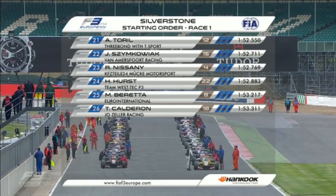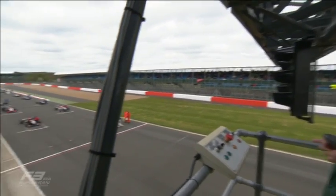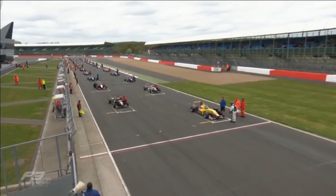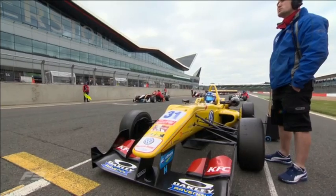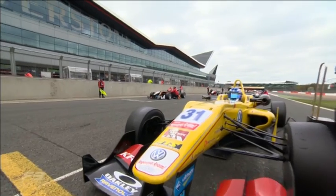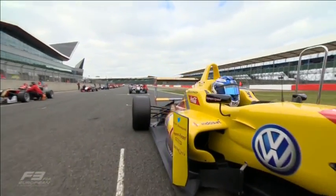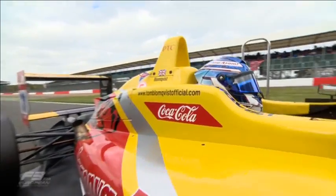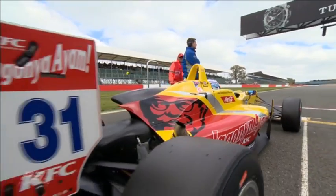Late change for the driver there at the back, Tatiana Calderon, the only female in the championship who was due to be racing with the French team, Signature, but they're here, the cars are here, but she decided not to race for them. She moved across instead to the Joe Zeller team, and as you look at Tom Blomqvist there, the pole position driver looking very focused on the job ahead. That late switch means that Signature are here, but with no drivers this weekend.